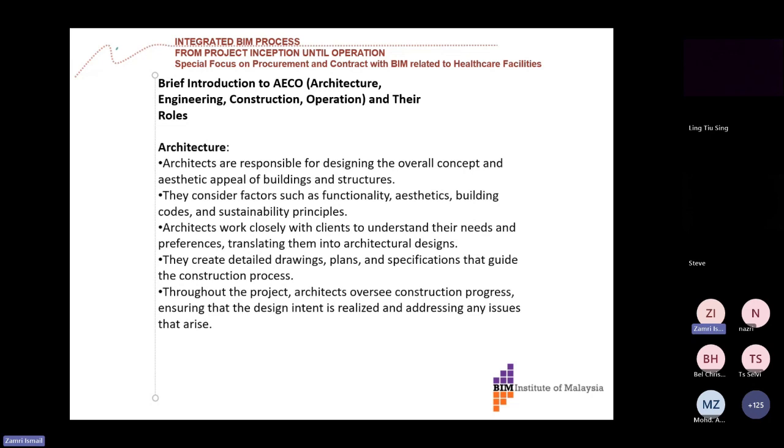For example, we do RDI, room data interaction, and RDE, room data elevation, or four wall. And then, of course, we produce detailed drawings, shop drawings, even fabrication drawings for the construction process. Throughout the project, the architect will ensure the implementation is as per design intent. And we can still use BIM technology for augmented reality, drone applications, and so on.